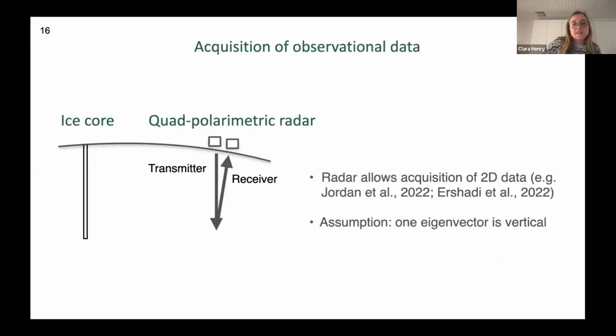Okay, so how is anisotropy data actually gathered? You can either gather it with an ice core or using quad-polarimetric radar. There are other techniques as well, but I won't go into them. There's been quite a lot of recent progress in the processing of radar data for this purpose. This allows the acquisition of two-dimensional data, whereas ice cores are quite expensive and only give us one-dimensional data. But there are assumptions if you're gathering this data with radar, and one of those assumptions is that one eigenvector of this crystal orientation tensor is vertical.